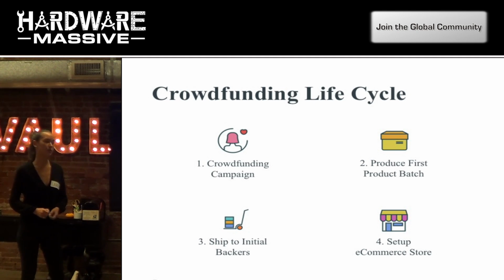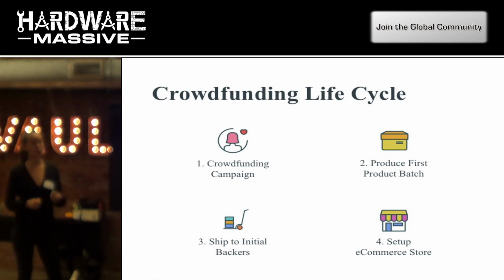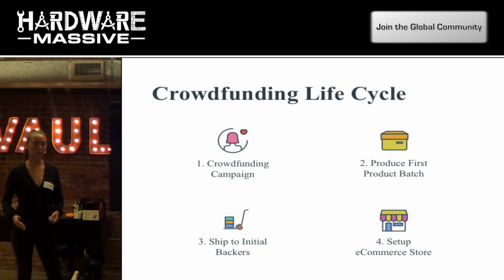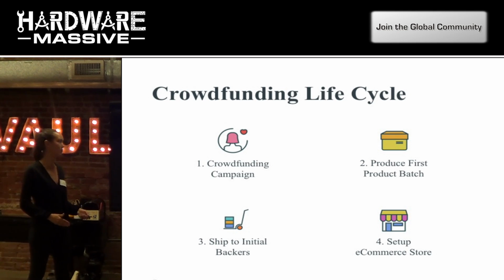So after shipping out your first batch of products after the crowdfunding campaign, many successful campaigns go on in their life cycle to set up an actual e-commerce store to keep selling those products online. And for those e-commerce stores, shipping then again is a different beast. It's happening at a bigger scale. It's happening more randomly, so it's not happening at the end of the crowdfunding campaign, it's happening every single day when an order comes in, so I'm going to address that as well.